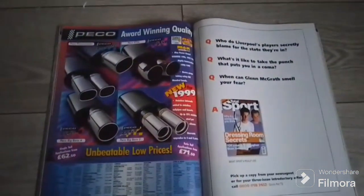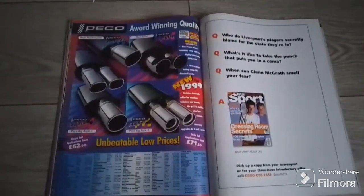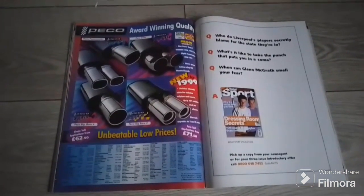And who do Liverpool players secretly blame for the state they're in? What's it like to take the punch that puts you in a coma? And when can Glenn McGrath smell your fear? Well, you can find out in Total Sport magazine.